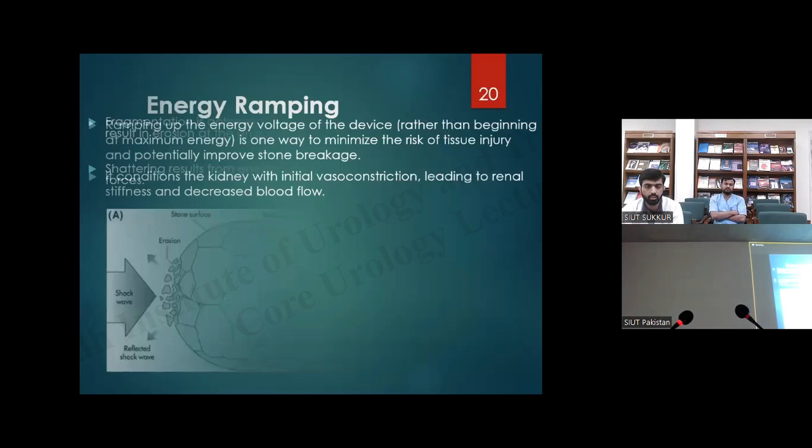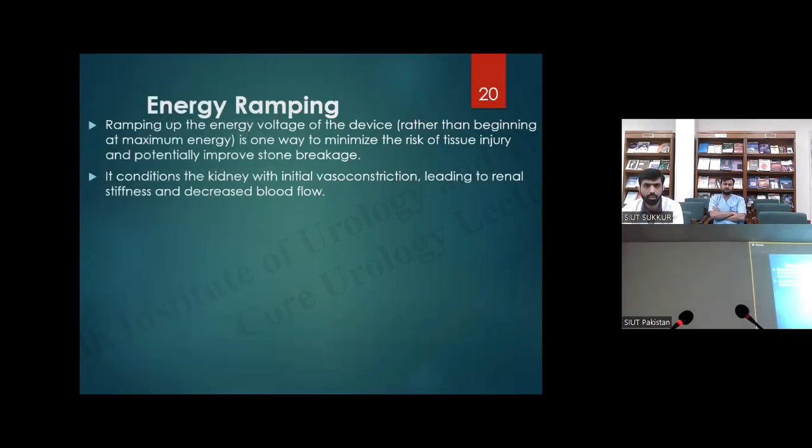Energy ramping. Why is energy ramping so important? Ramping is important because ramping up the energy voltage of the device rather than beginning at the maximum energy is one way to minimize the tissue injury and potentially improve the stone breakage. If we start with low energy, there will be vasoconstriction, and that results in fewer complications after ESWL, like hematoma. And secondly, if we start with low energy, the stone will fragment into smaller pieces rather than large pieces, which results in obstruction in the ureter, as already discussed. That's why if we increase the energy in a slow manner, then we can achieve this goal of ESWL.